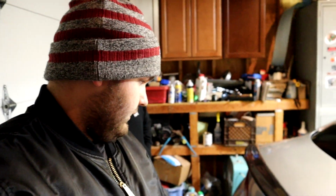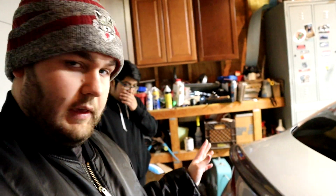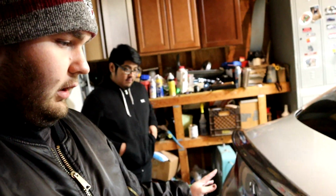So we managed to get it on. There's one major flaw with this spoiler, and that is the camera hole. We had to cut it a lot more than I had to cut mine. I don't know if that's because of design change, which doesn't make any sense. So we had to grind the bottom of the camera hole. Did the best I could.